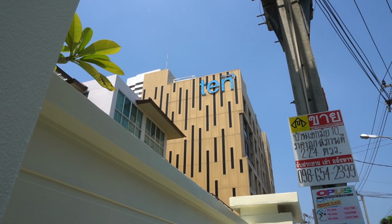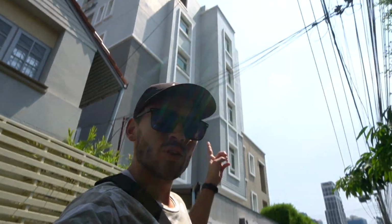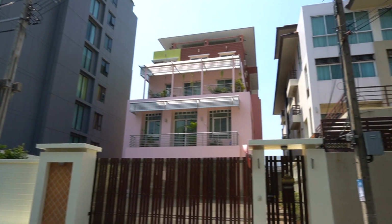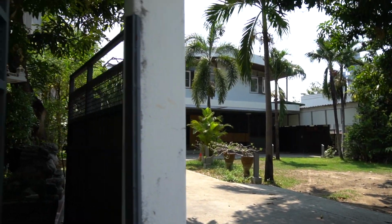So the interesting thing about my neighborhood is you have a mixture of modern and old. Like here, this is a much older house here. But then just on the other side, over here, you have a very modern condominium, it looks like. So you can find a lot of mixture here. There's a lot of residences with many apartments. Then you have just private homes that are gated and things like that.